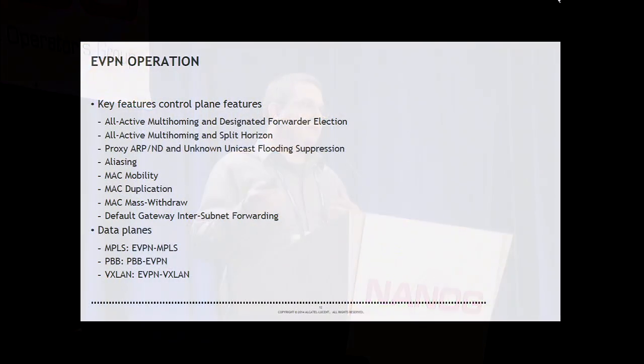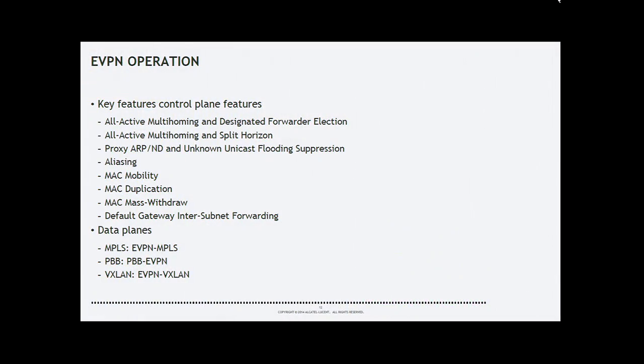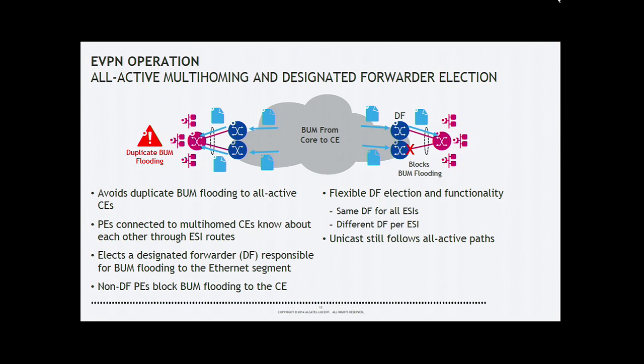Okay, so now you know a little bit about the background and motivation. Let's talk about operations. There's a lot to it. I'm going to skip through these slides in order to get to the interesting part, which is the applications. But EVPN basically has a bunch of mechanisms to make Ethernet work over a wide area network. So we have to do a couple things to control loops and provide for MAC mobility and things like that. And then I'll tell you about the different data planes too.